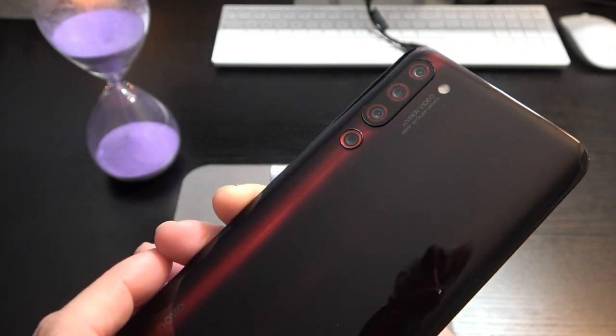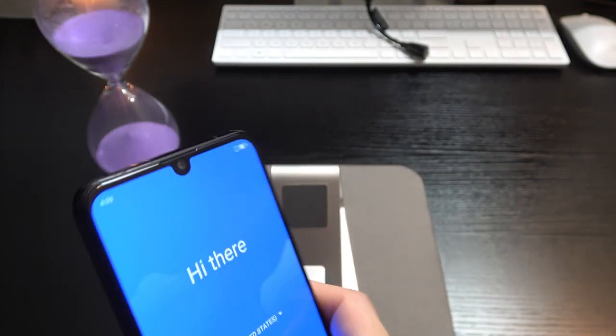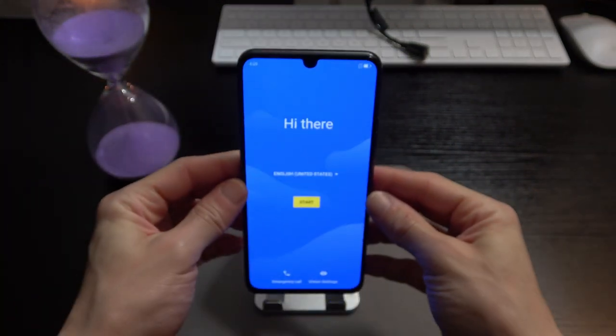God, that looks so dope. And then here are our camera systems. There's our dual tone LED flash, and that's what it is.